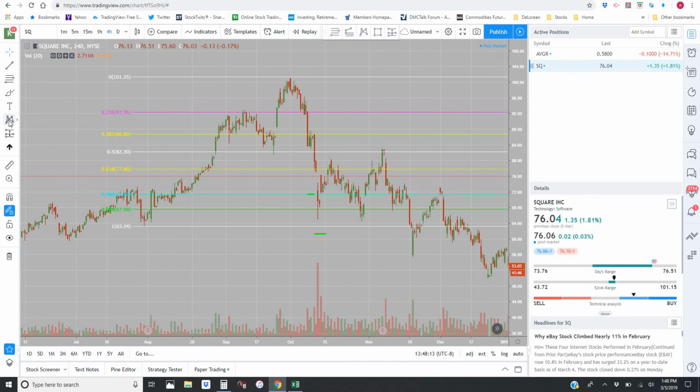If I can draw this pattern in, it looks like this. This is my X to A, A to B, B to C. D point completion was right here. Even if I entered the trade right here, my stop loss is right here. Even though price action dropped right down here, I wouldn't have been stopped out. I definitely would have made money on it.